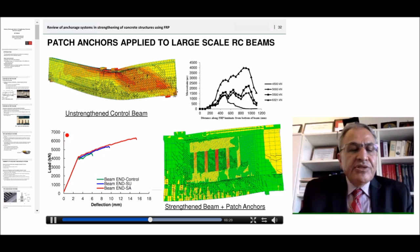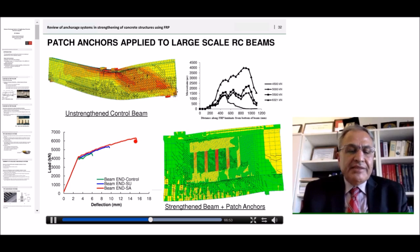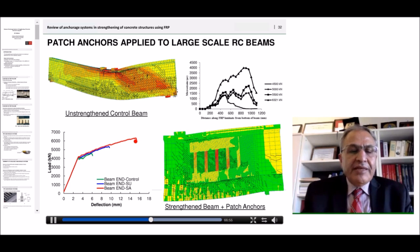And what we found is that when you strengthen this with laminates, but unanchored laminates, you get this level of strength, this blue line. And when you anchor the laminates with bidirectional fabric, you reach this level of capacity. Not only do you get increase in strength, but also you get a good level of ductility in the beam.